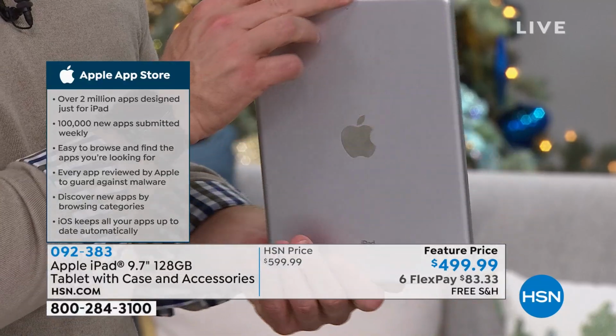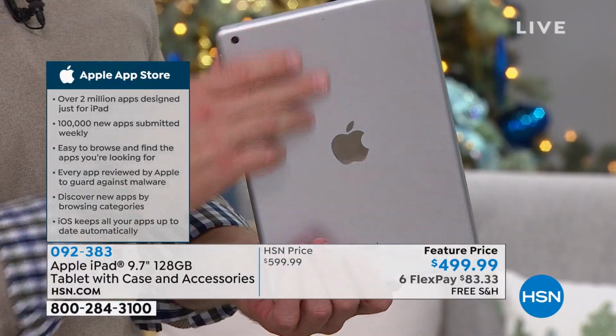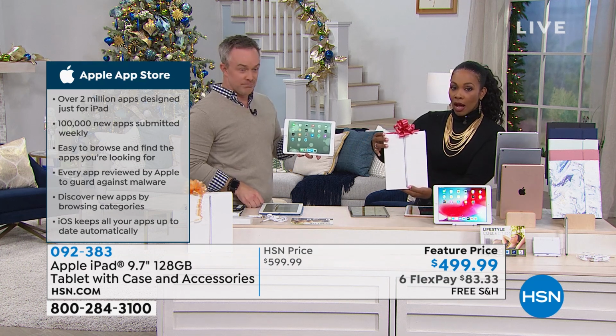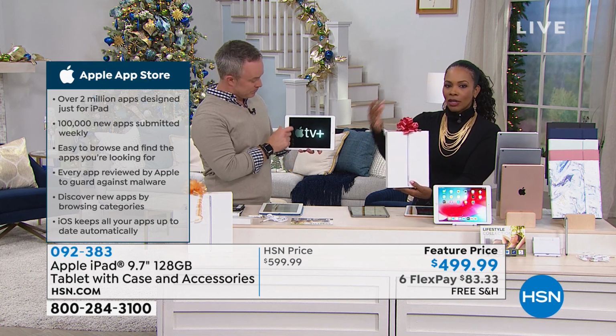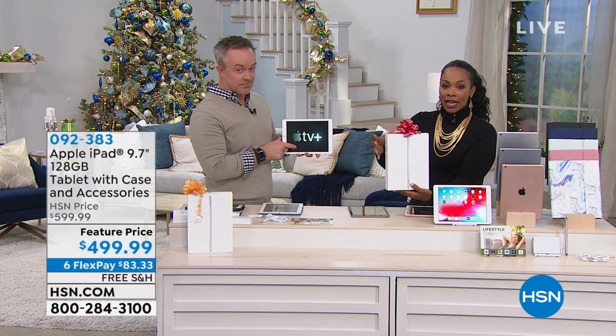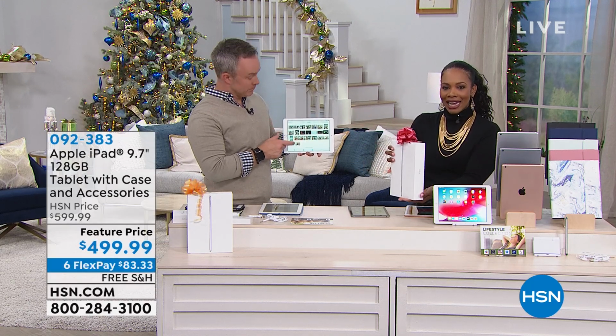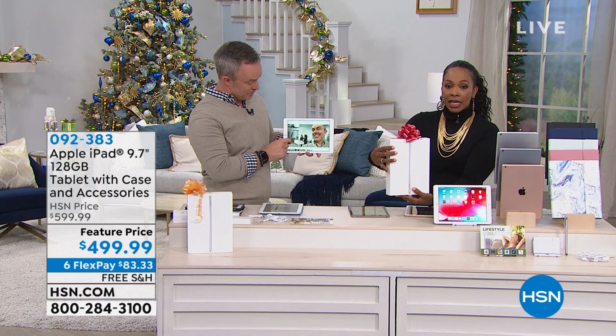For sure, and remember, this is Apple. This is the way that it comes to you in this beautiful box, and everything about it just screams quality and innovation, which is what Apple is all about, and they have been. That's in the DNA of their company, of their mission, and they continue to make products that we just want.